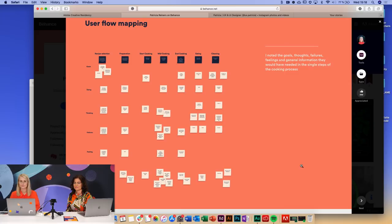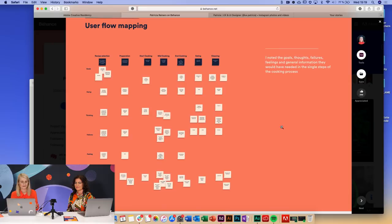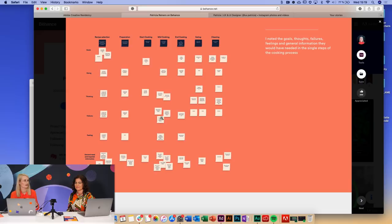Because at the moment, when you're cooking something new, you can either use a cookbook or an app or something. But what I realized during the research is that a lot of people are confused about the specific things they need to do, when to prepare different things, and also about cleaning.